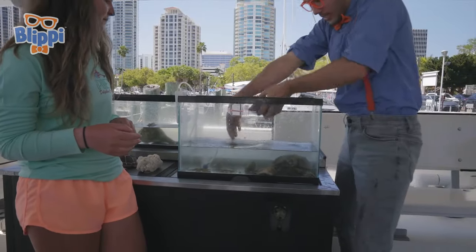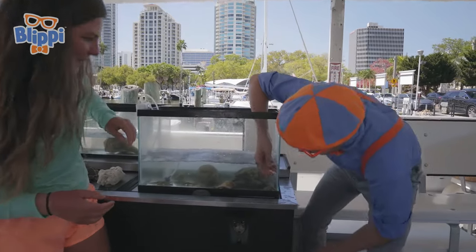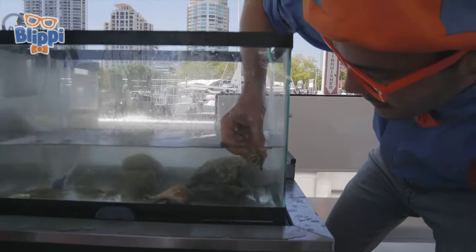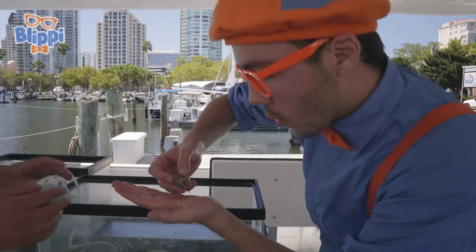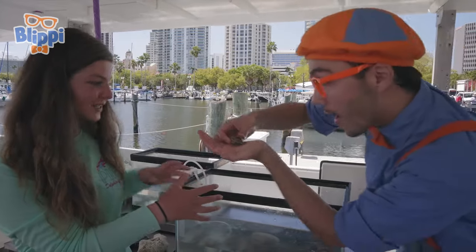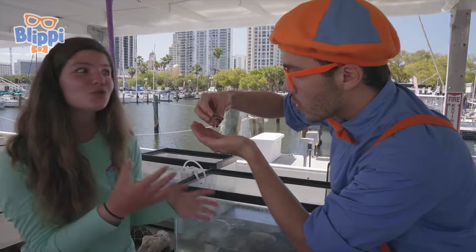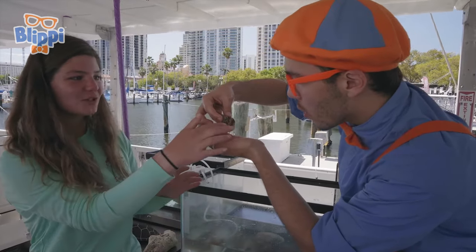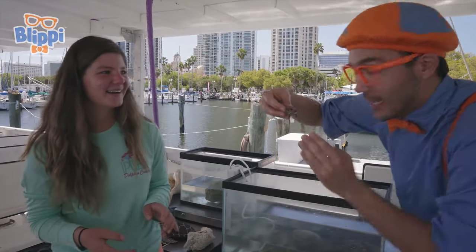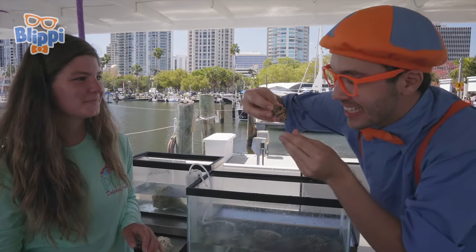Whoa, Mackenzie, check this out. Look at this guy. It looks like he's in a mollusk shell, but he's not a sea snail. This is a hermit crab. The hermit crab's different from the mollusk because mollusks are snails that make their own homes. They make their own shells. These ones just borrow the homes from them. Hello, Mr. Hermit Crab. He's just borrowing his home. He didn't make it himself. But he sure is pretty cute.